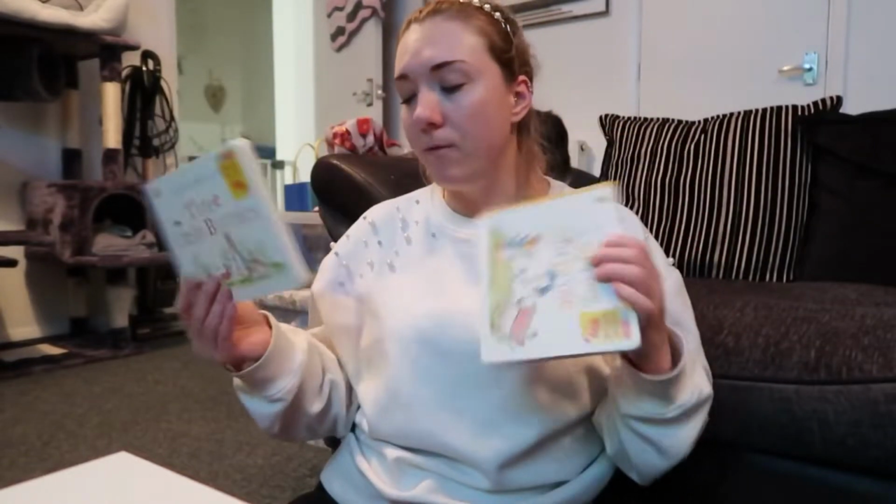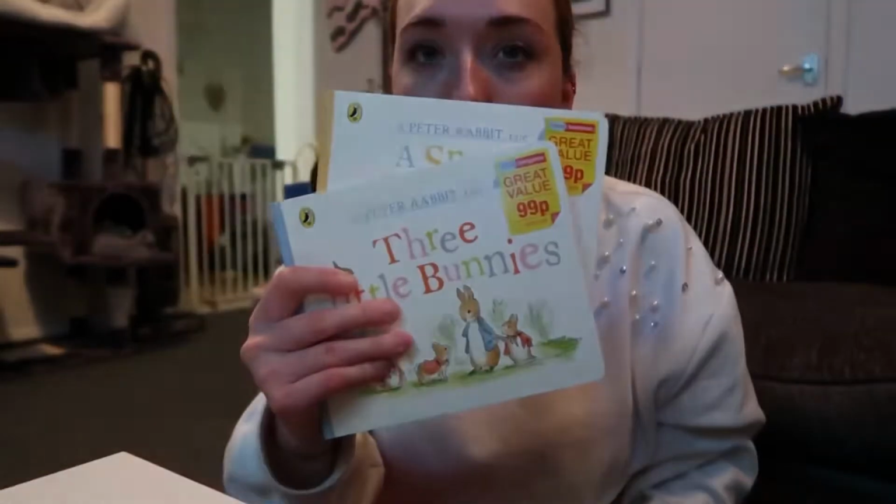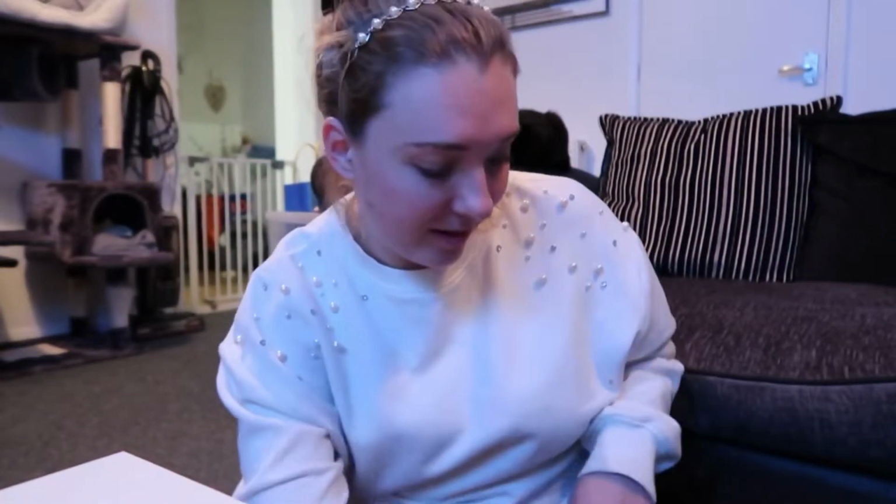We did pick up two little books. These are just what Amber picked up for Amara. They were 99p each. The Peter Rabbit Tale, Three Little Bunnies, and A Spring Surprise, 99p. I just think they are beautiful books, and they look really nice as a collection. And obviously, I got her a special one for her birthday, and I got her a Christmas one as well. So she's getting a nice little collection of the Peter Rabbit books.